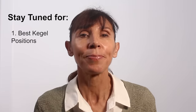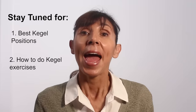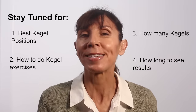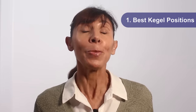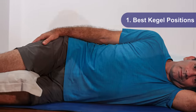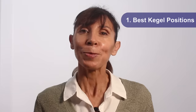Today we're going to go through the best Kegels positions to start with, how to do your Kegel exercises, and we're going to go through that step by step. How many Kegels you need to do, and then we'll finish off with how long it'll take to see results. Now, the best position to do your Kegel exercises when you're starting out is the one that you can best feel your pelvic floor muscles working. This includes perhaps lying on your side with a pillow between your legs, as you can see here, or lying on your back. Or alternatively, sitting, which is the position we're going to start your exercises in today.